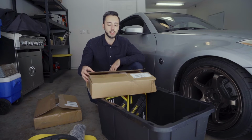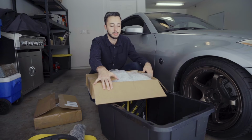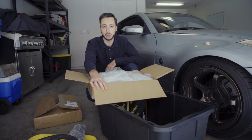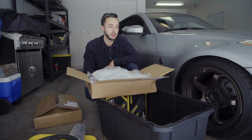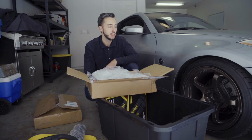But as far as the parts that I got from them, this is a lot of stuff that's going to be done on that phase one part of this build like I was talking about. Stuff to just increase the performance and reliability of this car while drifting. So we've got new brake lines front and rear. A big one for this will be a power steering cooler that I got from them. So we're going to get that installed because the power steering fluid tends to heat up while you're drifting.